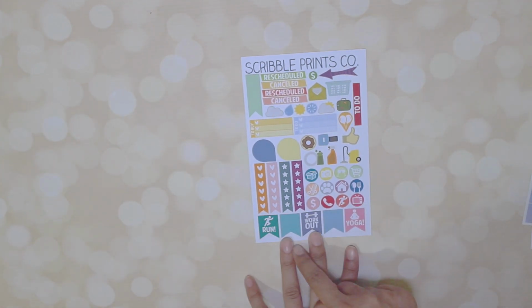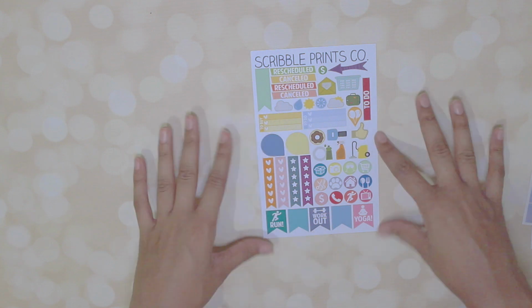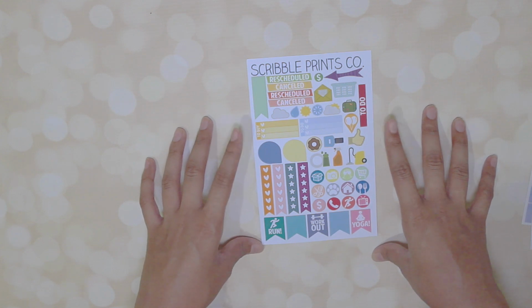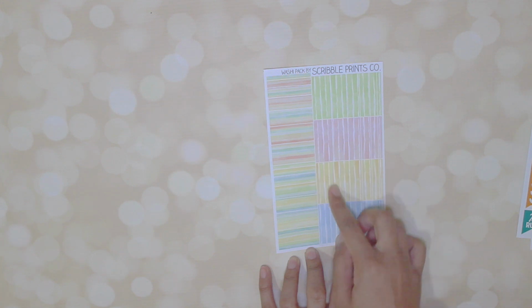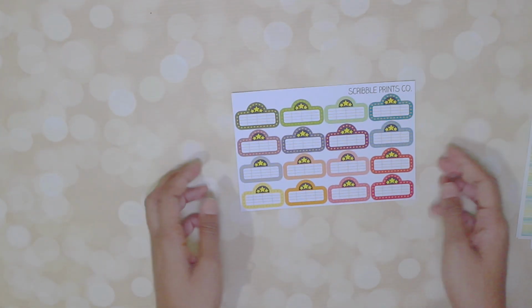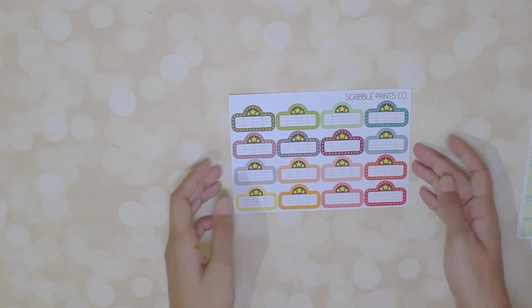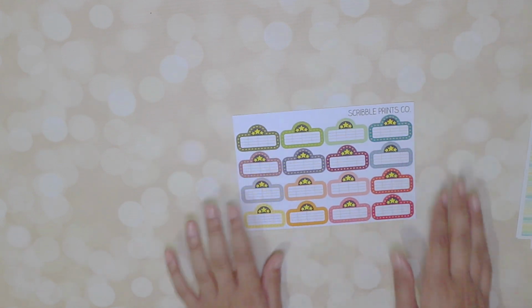Then I got her sampler pack, and I'm really excited for this because I didn't get any icon stickers, so this will be a good way for me to just try them out. And you get a really good range of her stickers, so really happy about that. Then I got this, which is another washi pack, and it's also watercolor, but striped watercolor, so I'll also find a way to incorporate this into my watercolor spread. Then I got the movie stickers, which she redid, I think, and I love them so much. Yeah, I really like them, and I'm so excited to use these.